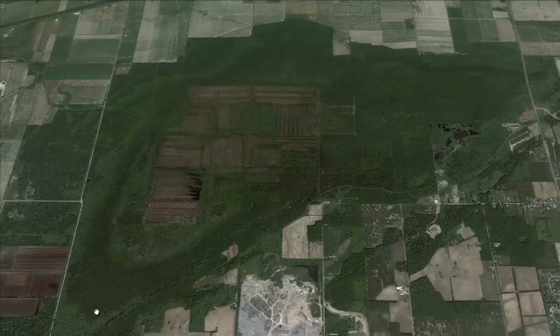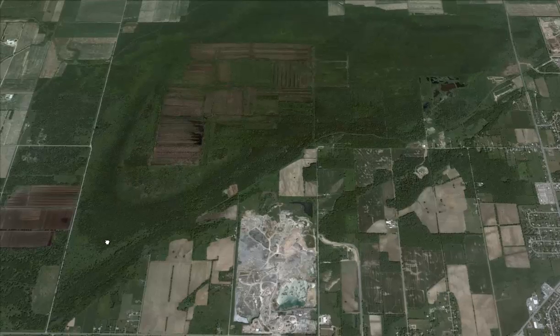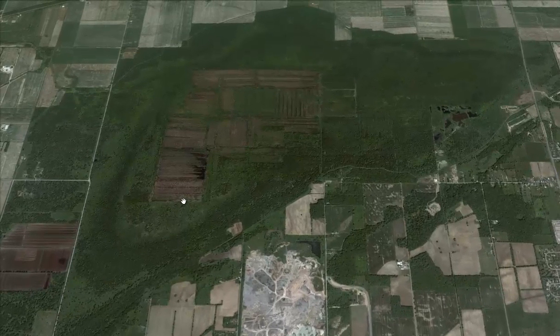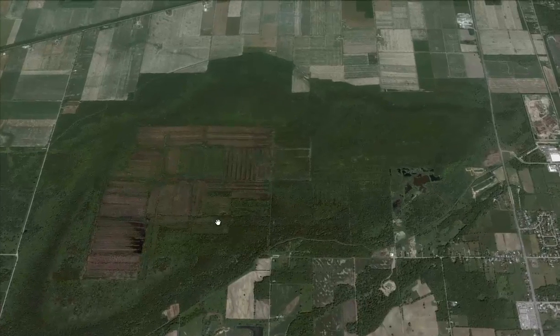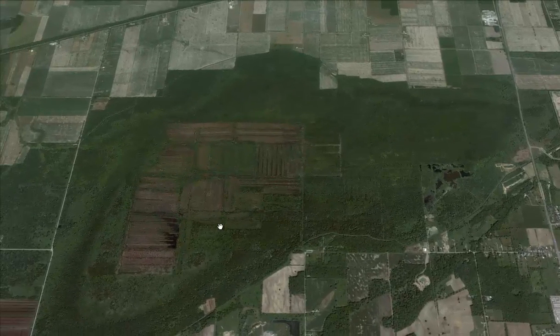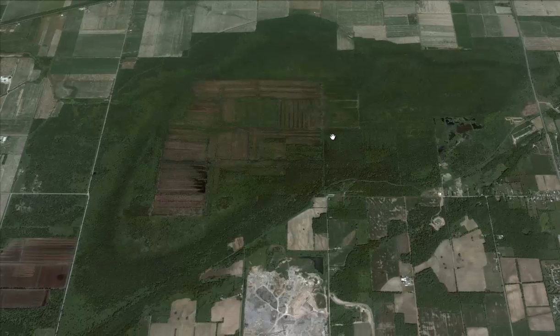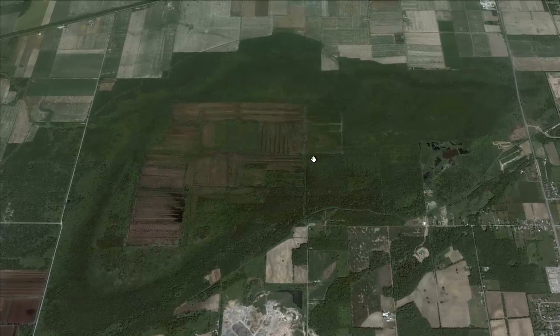Now you've got hunting pressure on this, so I've got a course that talks about hunting pressure deer and finding them and things like that. So if you have an area like this that you're hunting, you may want to check out that course. And so that course, we're going to take this area.